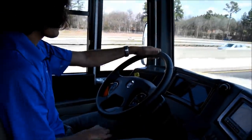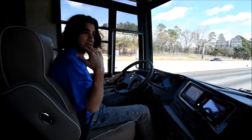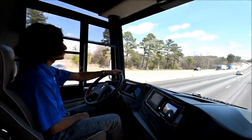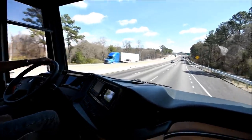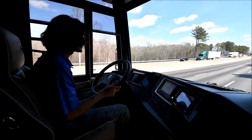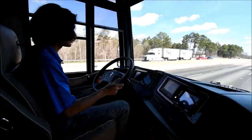But the coach drives great. 65 miles an hour, no problem. I don't even hear the engine. Yeah, we just drove it to Raleigh, North Carolina, and back, and it drives excellently. I ate the miles up. I'm going to set cruise control here. Oh, not at 75, buddy. That's too fast. Okay, 70.